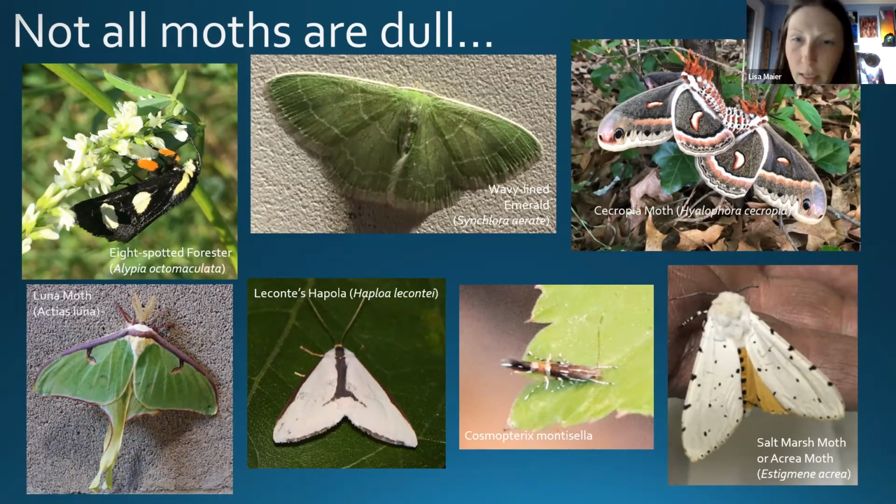There's that wavy-lined emerald, that very cool green moth. That's what that camouflage looper, that little caterpillar that sticks flower petals and stuff to itself to camouflage, turns into: the wavy-lined emerald moth, a really pretty green moth. The Cecropia moth is our largest moth. Big guys, and my friend got this great picture of two of them mating in his yard. But again, a really pretty moth.